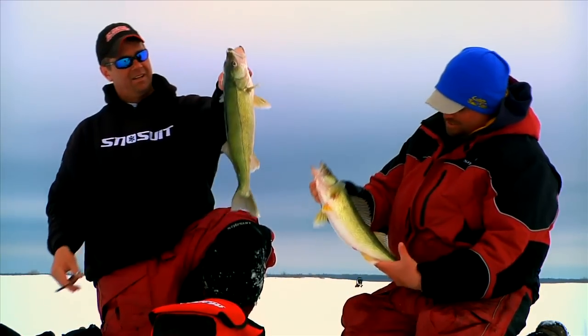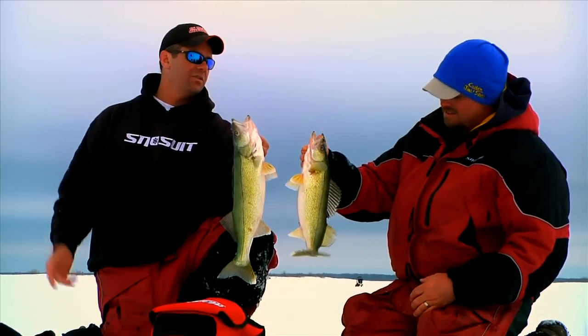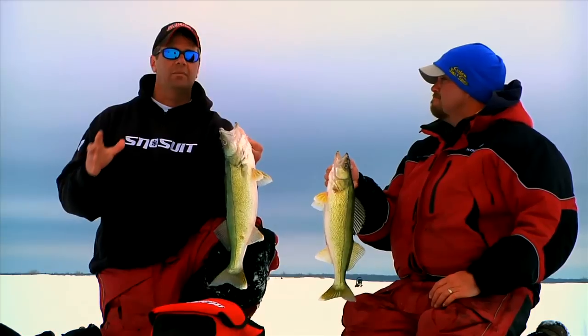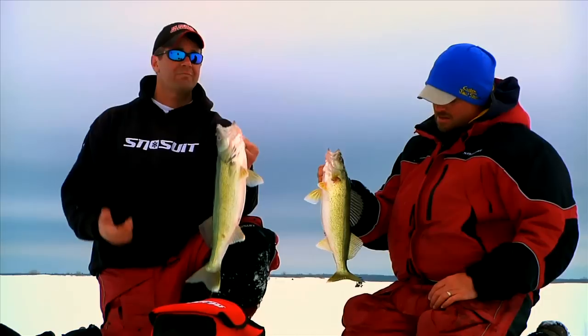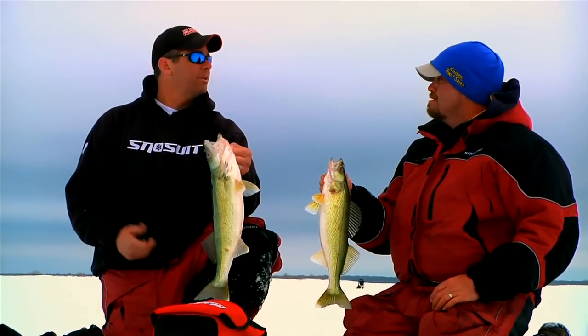God, they're nice fish. They're beautiful colors. They're just so close. Yeah. We're looking for that 8 to 10 pounder. That's the only thing that could make this day any better. Mm-hmm. It's just been phenomenal. And this is probably a great time just to end the show. We'll do a lot more fishing, but there's probably not a lot left to show.